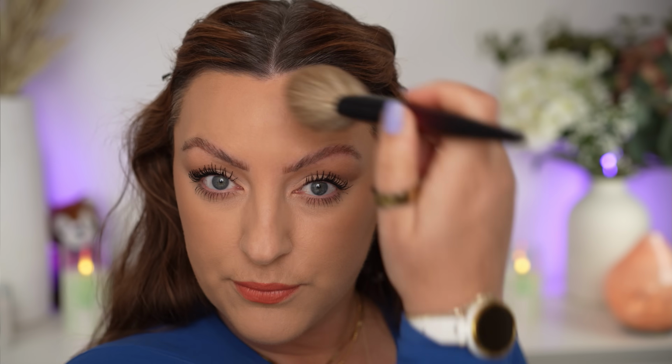No sparkle or shimmer, much less luminous than the RMS bronzers or the Armani bronzers. This is a very subtle luminosity, which I love, very beautiful. I did use a matte foundation today, the Louboutin foundation, so any luminosity on my cheek area is coming from this palette as opposed to the foundation.